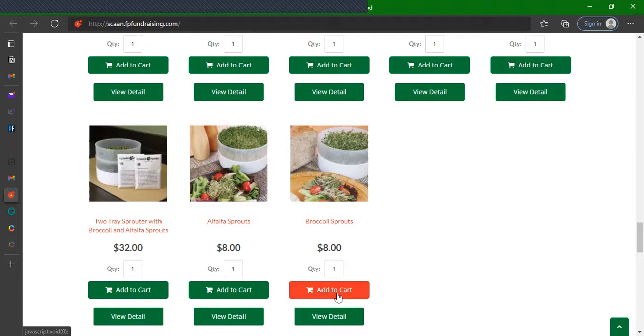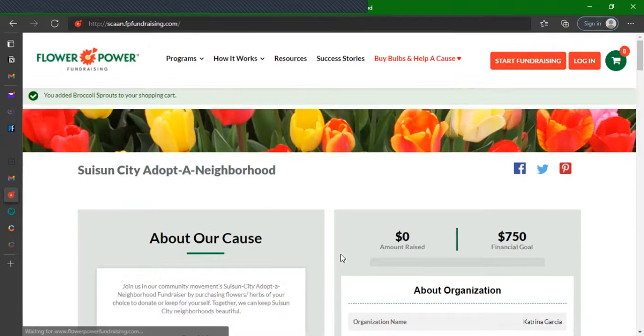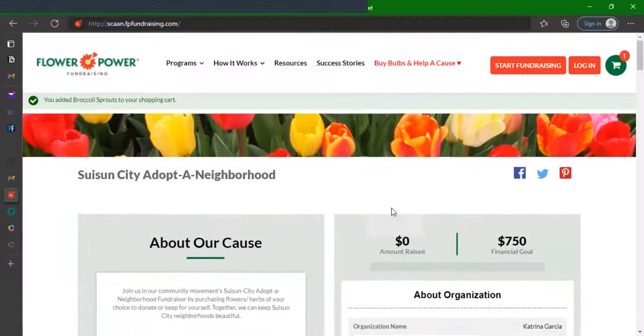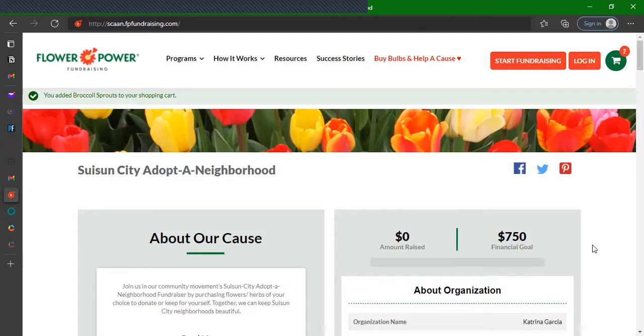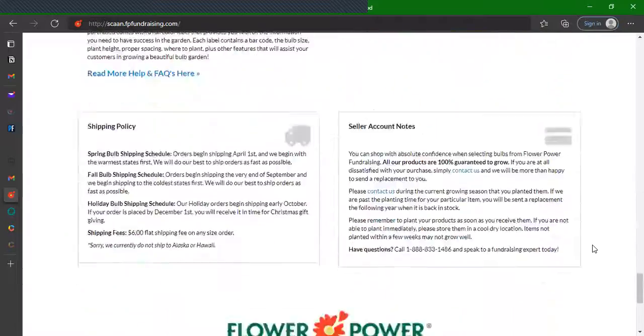So I'm going to add to cart for my broccoli sprouts. And I'm also going to add the other ones too. So if I go to cart here, I'm going to do more than one. And my guess is when we buy them, you're not going to just pour them out and make one cycle of growing. It's probably going to do several cycles, which is great. Okay, so I want to update that. Then I'm going to go back again and get the other ones.